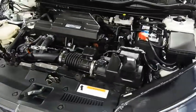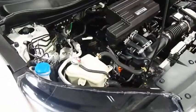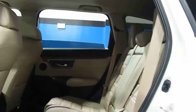CR-V, a top recommended vehicle because of its car-like driving manners, good value, cool technology, and comfy interior. Come see the car for yourself.